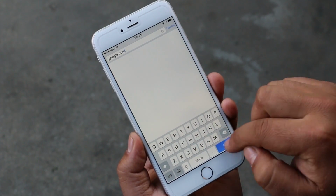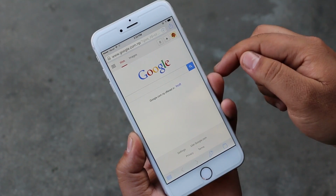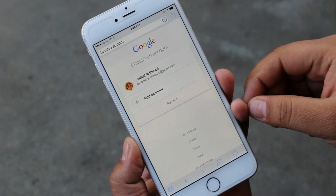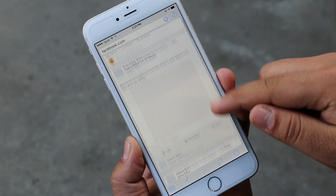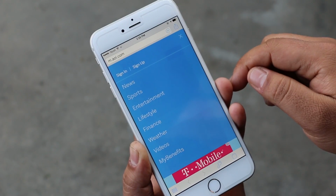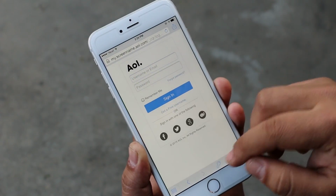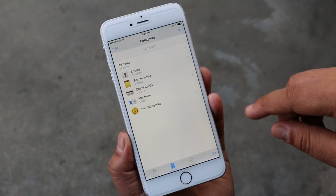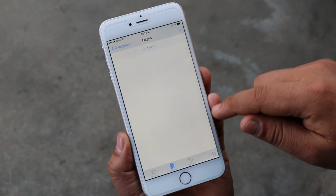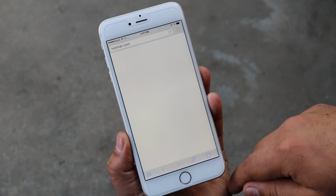Here, while you are browsing, you are automatically logged into accounts like Facebook and emails if you have saved the login info, or you can tap here to autofill and choose your respective account. Also, if you open the login details and tap on the website, you are automatically logged in.